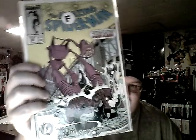I'd gotten Amazing Spider-Man number 292. Amazing Spider-Man number 378, which is a replacement copy that I had. My other copy, the cover is missing and just shot to hell. So, got a replacement one. Amazing Spider-Man number 380, which is another replacement copy. This is another book that I had that got destroyed.